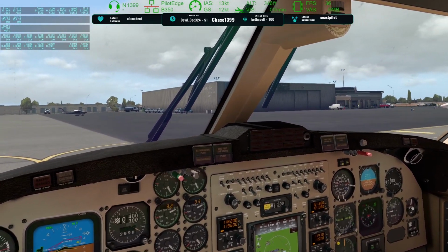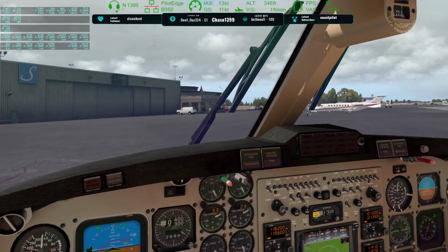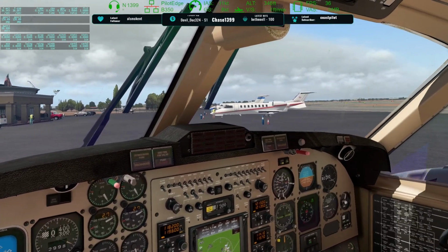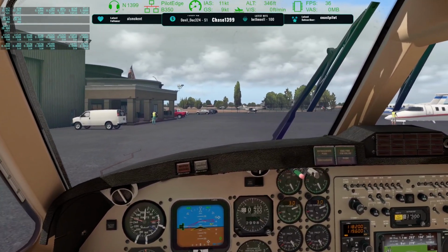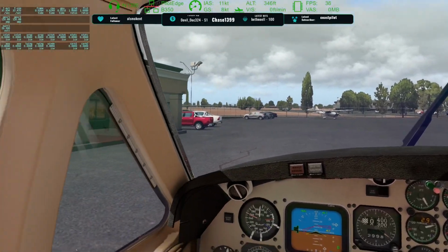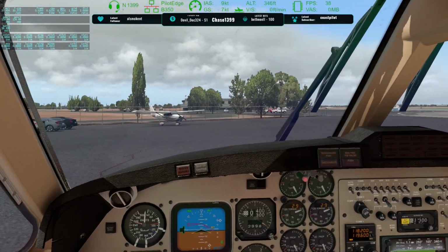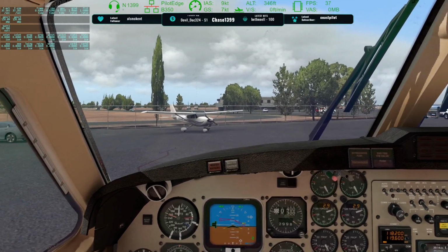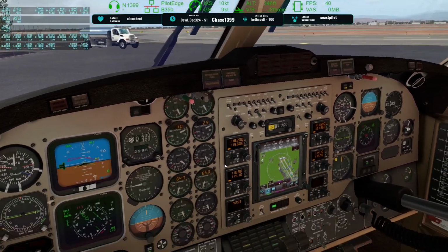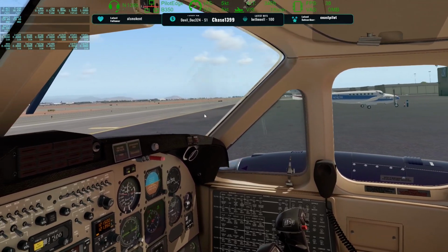Tower, Southwest 505, clear of 7 right on Golf 7. Taxi to the south terminal, Delta 11 is our entry point. Southwest 505, taxi to terminal. Continue eastbound on Foxtrot 11 to Echo 11, Echo, Delta 11, Delta, cross runway 7 left at Foxtrot 11. Taxi to terminal, Foxtrot 11, Echo 11, Echo, Delta 11, Delta, cross 7 left on Foxtrot 11, Southwest 505.